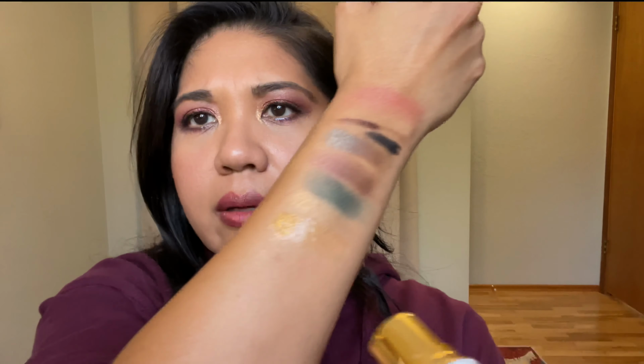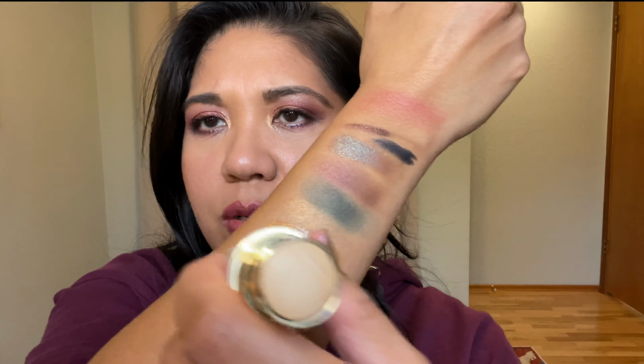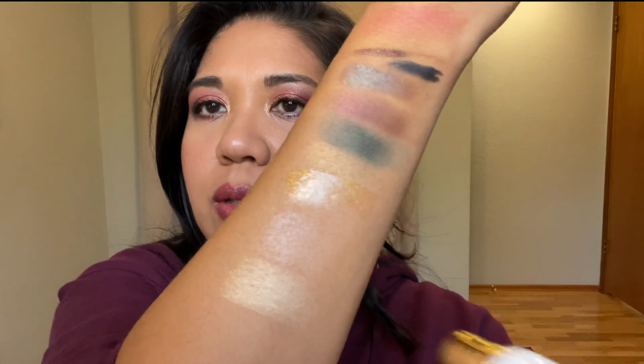Doesn't have a smell, so one's more like a yellow gold, I want to say, and then there's a balm. I think the balm doesn't have any color, right? So let's see. If you just want a dewy look, oh, there's something there. So you just want that dewy look, and let's swatch the other side. It's like a champagne gold.